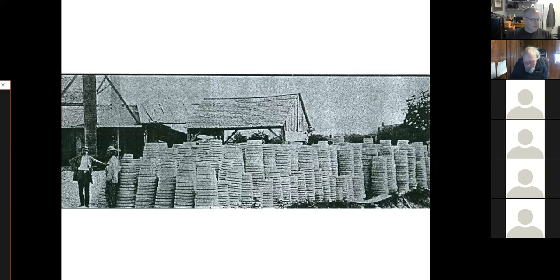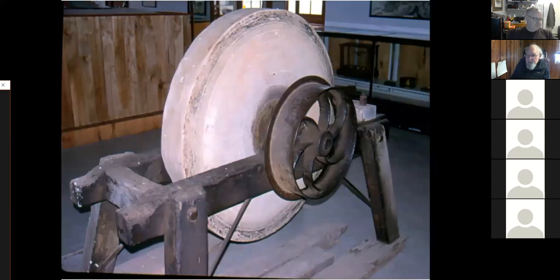A couple of years ago, I was visiting the big iron mines way up in the Upper Peninsula of Michigan. And there in the workshop that they used to sharpen the tools for the mining was a grindstone of Berea sandstone from Ohio. That's the second thing the Berea sandstone is famous for.